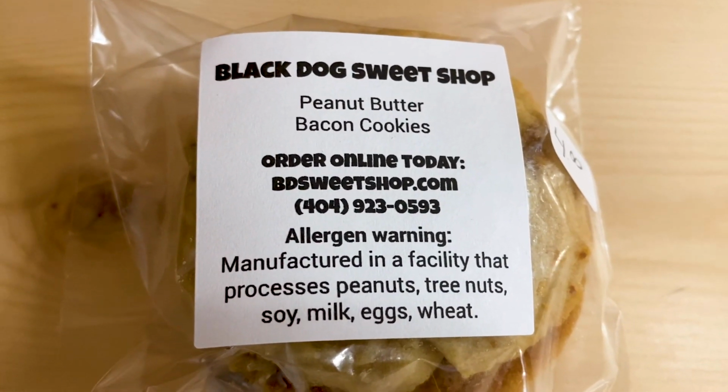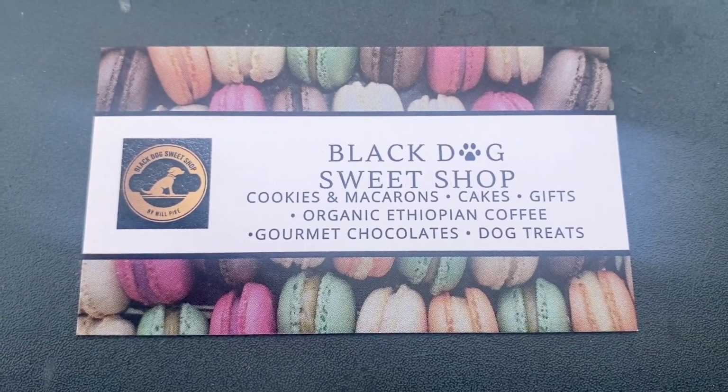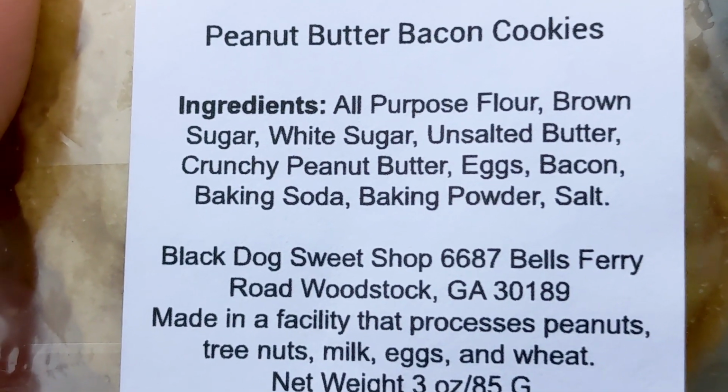Yep, sounds good. So we're here at the Urban Market Warehouse, and we were told about this Black Dog Sweet Shop. And they said we have to try this cookie here. It is a peanut butter bacon cookie. We're gonna try it. Here we go.